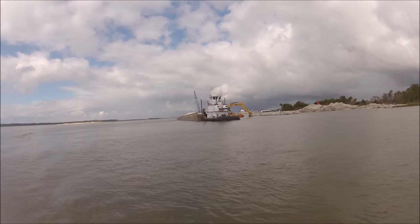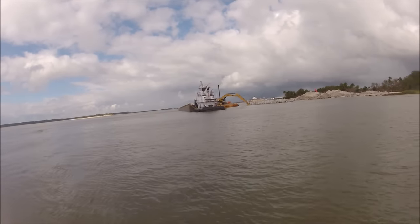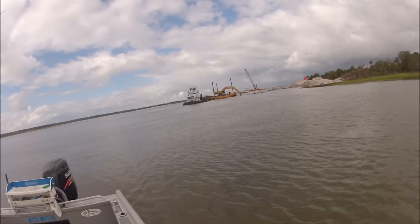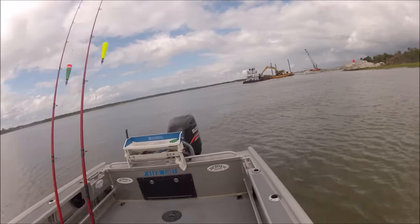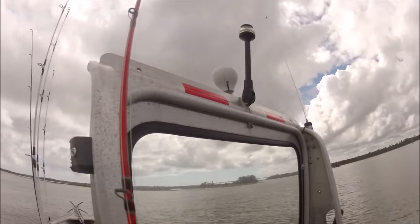Ooh, look at them placing rocks and making the rock jetty. Look at that, actually placing them on the bottom. That's the job I want. It's called a jetty builder. It's the jetty builder. Ha ha.